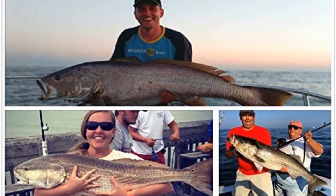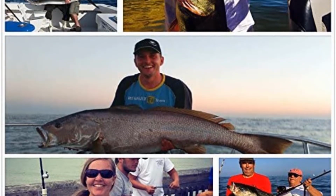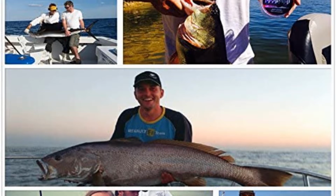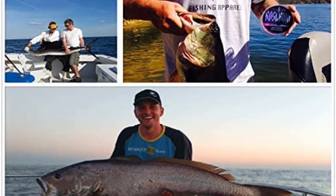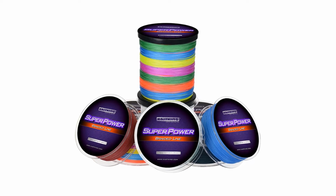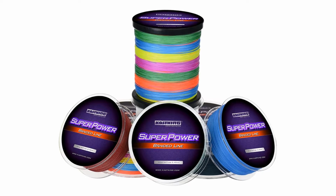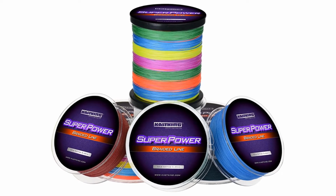It is made from either 4 or 8 tightly woven Dyneema fiber strands, which is known for its exceptionally high abrasion resistance. So, while a sharp knife will cut through it, dragging it over a rock while reeling in a big catch won't do much to change the structure of its diamond weave. The KastKing SuperPower has no elasticity whatsoever, even when fishing at depths of 400 plus FT.